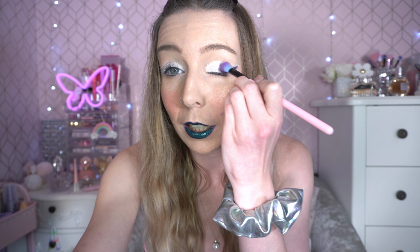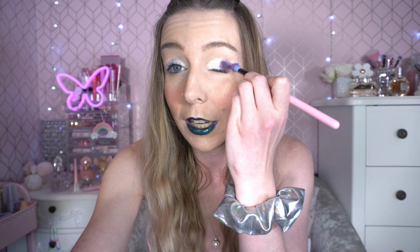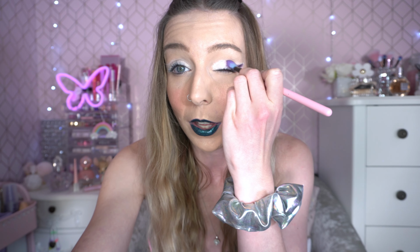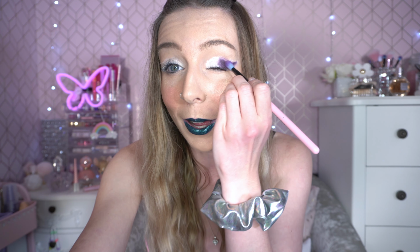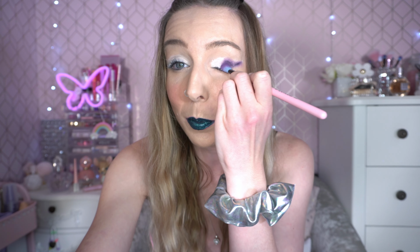I'm going to take a clean fluffy brush and just try and blend that out a little bit. As I said, I'm very much used to working with kind of bright, delicate colours, so I don't know how well I'm going to be able to pull this off, but we're going to try our hardest. And I feel like because it's Halloween, I can kind of get away with it being a little bit messy.